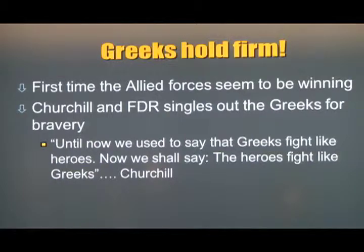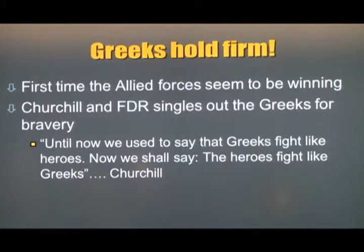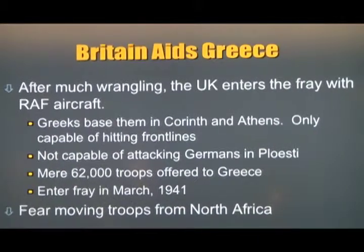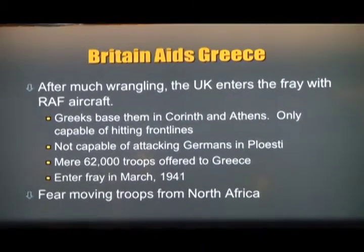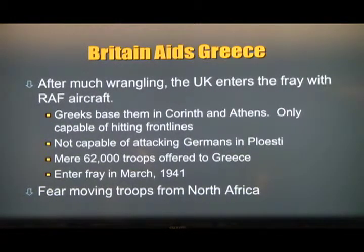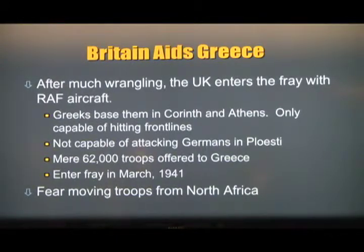Now also, we know that both FDR and Churchill love this because it's the first democracy that's held its own. Everybody folded up pretty quickly. The Greeks will actively fight against the Italians from October through early April, and they will only have their problem when Hitler decides to attack them on April 6th.